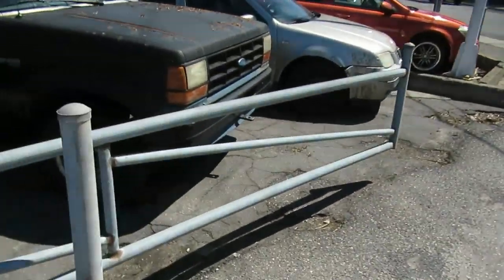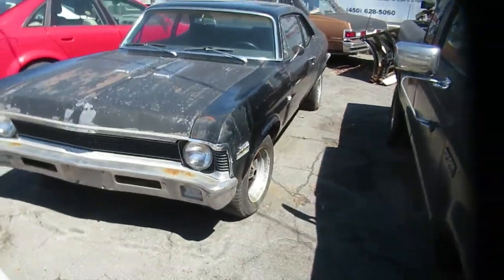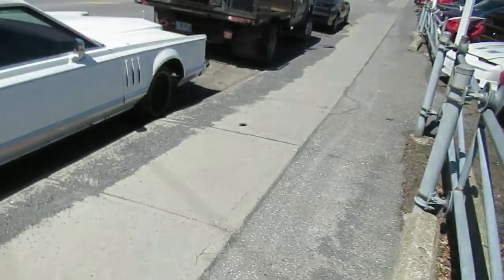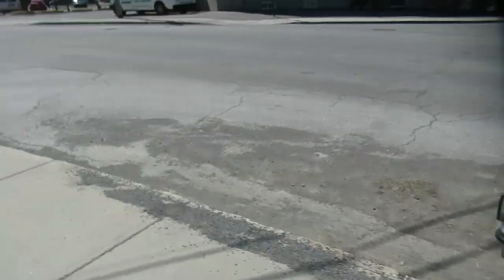Ah, it's so cool. It's just so cool, you know. I know a lot of you guys, you love muscle cars. You love these Novas. And don't get me wrong, I like them too. But my tastes are really for these gas-guzzling boats, man. I love these cars. You know?